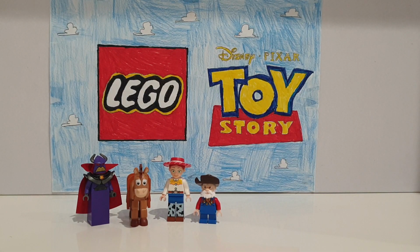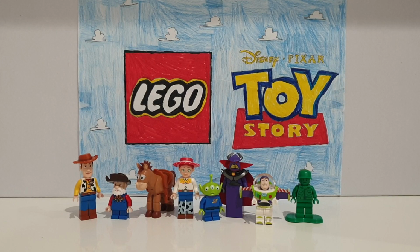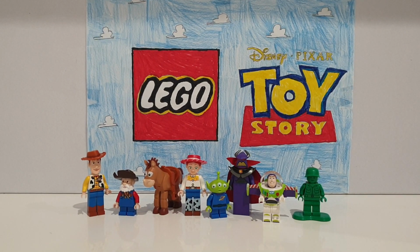Now let's just go into my conclusion, my final thoughts. Overall, I'd say that Lego Toy Story has the best minifigures in my opinion. That's why I love the theme so much. Not only the builds were so great, but also the minifigures are just outstanding. I love these minifigures. You can see Woody, Jessie, Buzz, Stinky Pete. They all have specialized molded heads. Then Zurg looks very unique. Bullseye as well. These minifigures are just so good, and they're still good to this day.